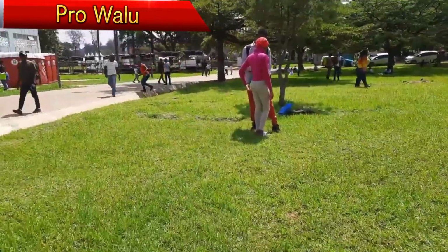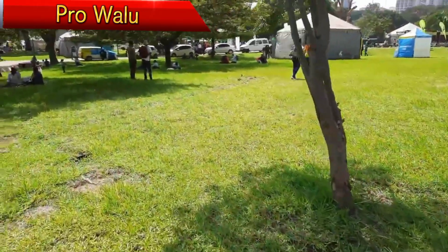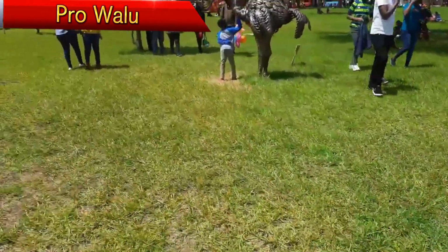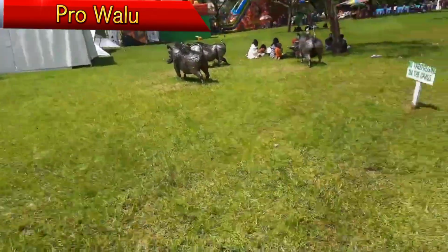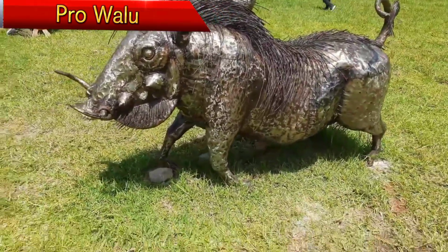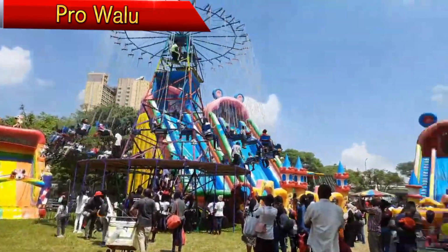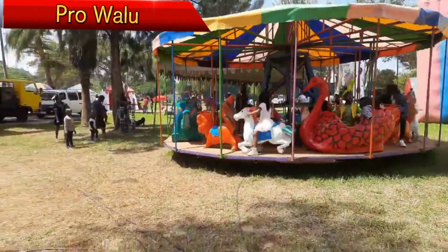Some structures, corporates, here to advertise the service and product they offer. Some entrepreneurs also selling to people the products at specific points. A lot of fun for kids. In this scenario, you can also go and sit there and enjoy.